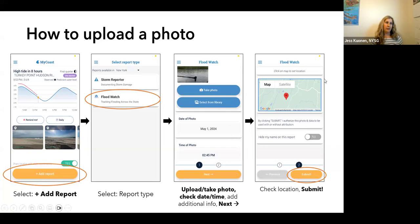And then the final page shows where the photo should have been taken on a map. Again, this should work automatically, but it's always good to confirm, and you can just move the map and place the photo if it doesn't work. And then we also have this option where you can upload a report anonymously. So the way these photo reports look, your name is next to it, but if you'd rather it not be next to it, you can always hide your name and then hit submit.